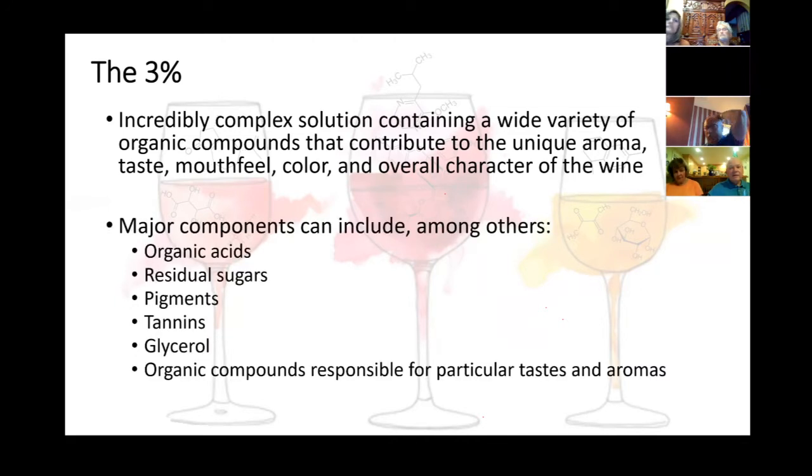Breaking it down further, these major components can include organic acids, and a lot of these major classes, if you will, we'll talk about tonight. They can include organic acids, residual sugars that aren't fermented into alcohol during the fermentation in some wines, pigment compounds, whatever gives a wine its color, and tannin, which we'll certainly talk about tonight. These are responsible for astringency in wine.